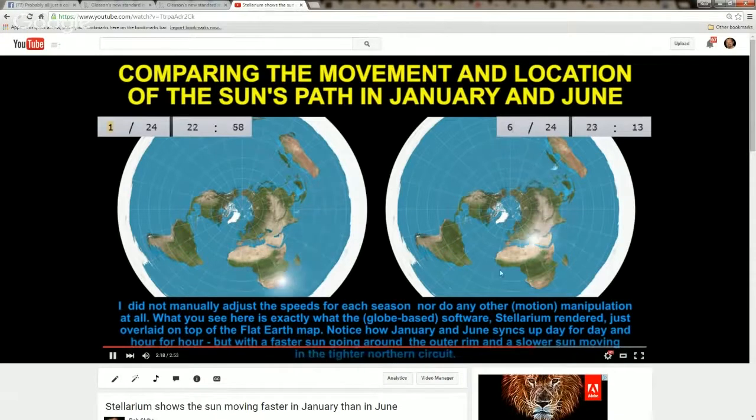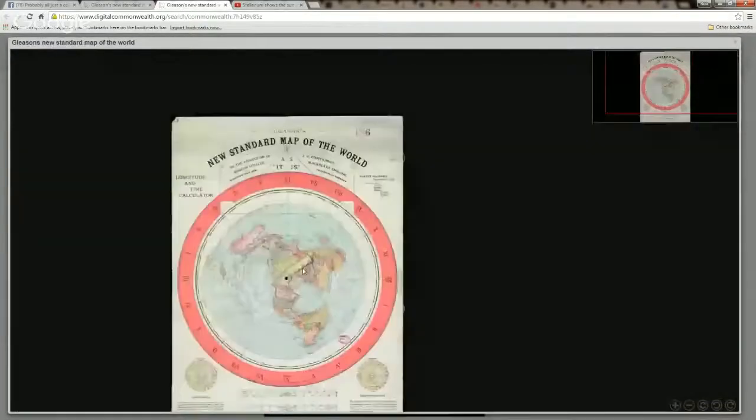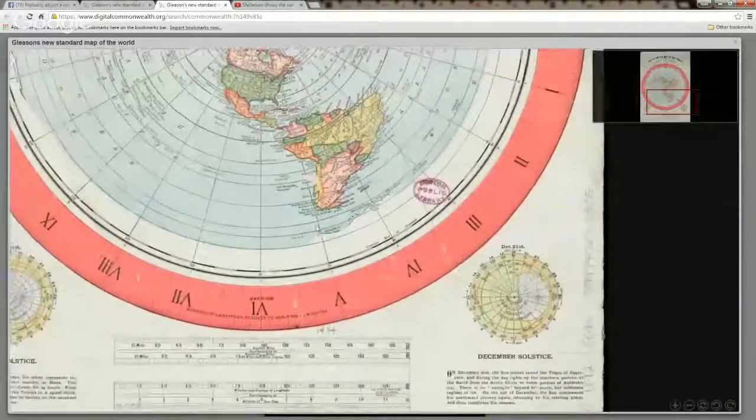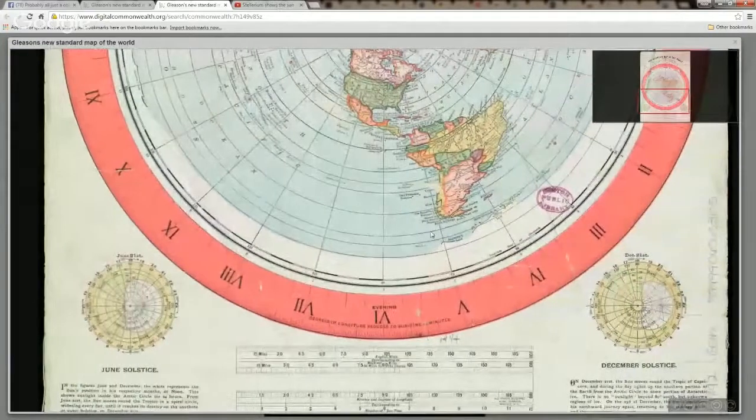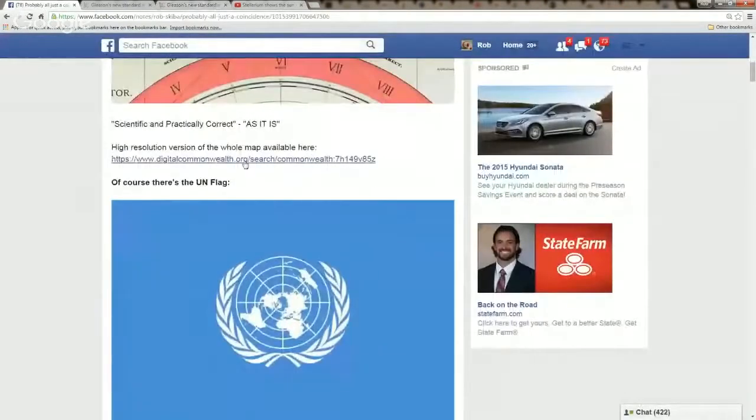That's the only manipulation I did to the software. Then I just brought it in, keyed it over a flat earth map, and what do you know, that is what I got. Just like what is depicted on this Gleason standard map down on the bottom. Scientifically and practically correct as it is. Rather interesting. You can see my Facebook note here and click on this link to go right to it, or you can just Google the Gleason Standard Map 1892. I'm sure you'll find it online.